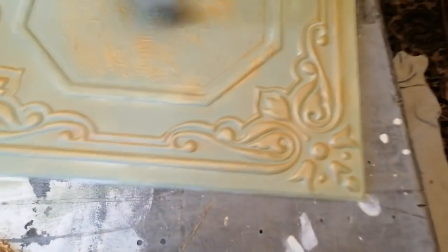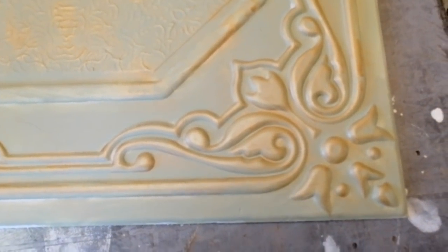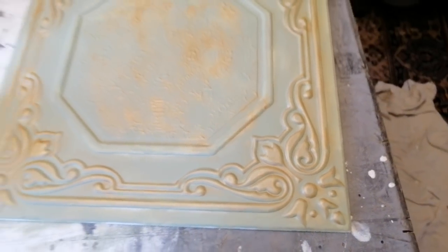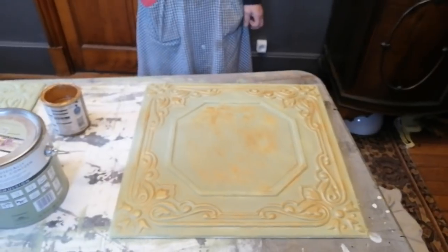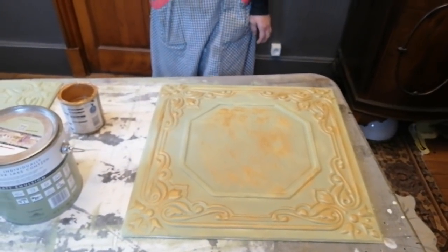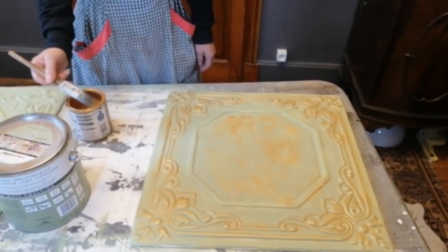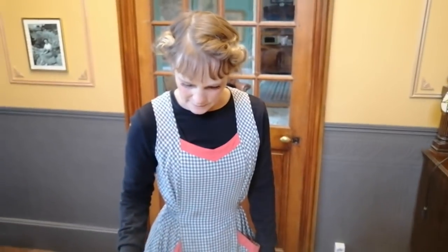And then it just pops out a little gold. The gold just pops out. So I think once that's... Bearing in mind the ceilings are 15 foot high. Yeah. Once that's up on the ceiling, it just needs to catch the light a little bit. And I think they'll look lovely, honey. They will, won't they? Brilliant job. You've only got 15 to go.